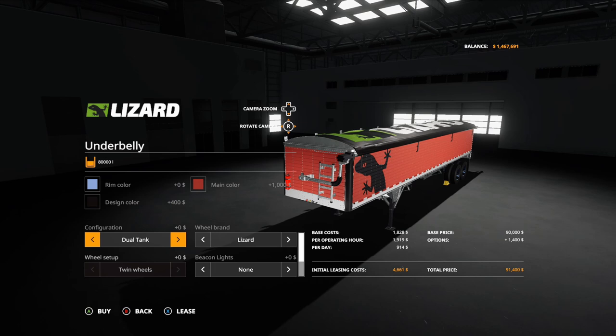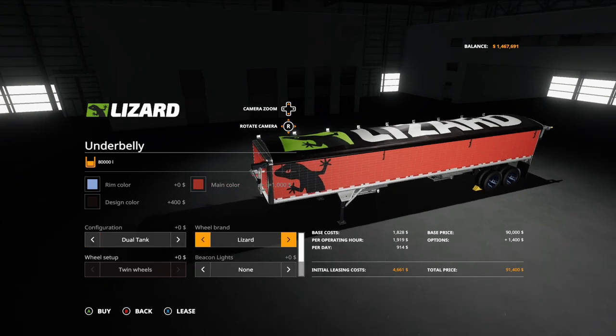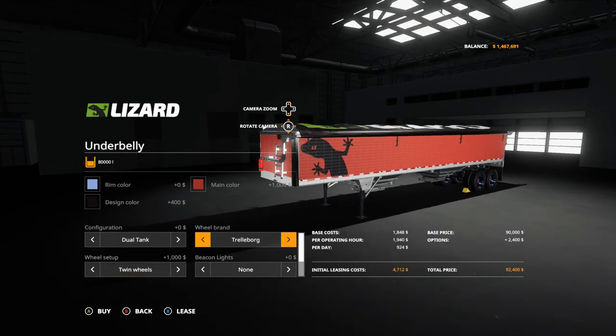Okay, let's see. Configuration, you got the dual tanks, which is 80,000, or you got the single tank, which is 110,000. I think I'd rather just have the single one, because that is a big capacity right there. Okay, wheel brand, we got Lizard, you got Trelleborg, Michelin, Nokian. Let's see, Trelleborg, you have twin wheels, you have Forestry, narrow twin wheels, and then back to twin wheels. Let's see, Nokian, twin wheels, narrow twins, and then back to twin.